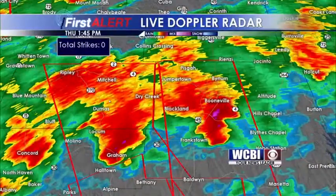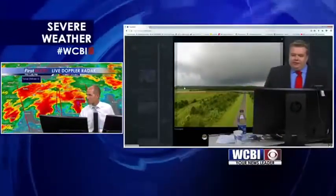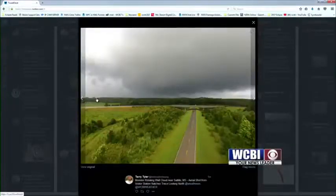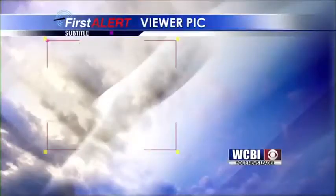To point out, we got a picture that was sent in to us from Terry Tyler. If we can take the Lynx 2 system full, please. Take it full, and so we get a full picture view here. There we go. You can see this was the rotating wall cloud as it moved near Saltillo. This is the storm that moved through Tupelo earlier, and this is a view that Terry Tyler got for us. Again, sort of a menacing look. Hard to tell if anything was down at the point he took this picture, but obviously we're dealing with these rotating cells. We've got some lowering, some wall clouds popping up as we go through.